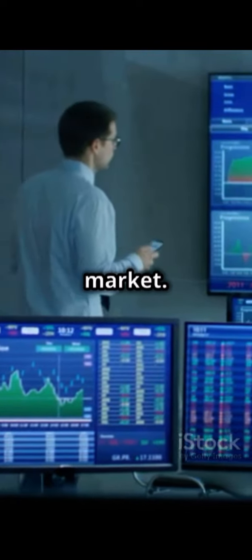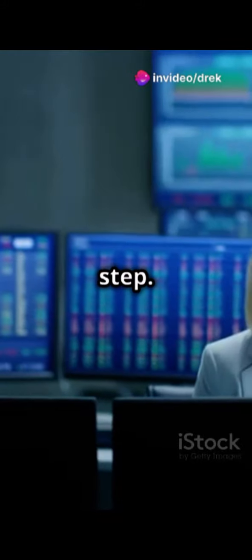First, choose a reliable Forex broker online. This is your gateway to the market. Imagine this broker as your trading coach, guiding you through every step.